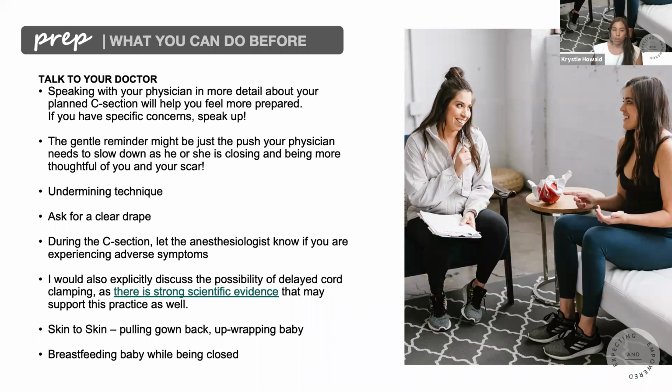There are other factors that you can control as well, such as having a clear drape so that you're able to see more. During the C-section, it's really important to be telling your medical team how you're feeling, because there's a lot of things that they could do to help you. For example, sometimes people will get nauseous or dizzy or not feel well due to the anesthesia. With that, they can give you more medication. They can put lavender oil, or put towels on your face. So it's really important that you're always telling them how you're feeling, like, I feel like I'm not going to feel well. There are things that they can do to assist so that the experience is more enjoyable for you.